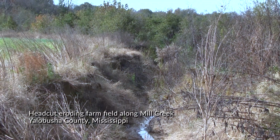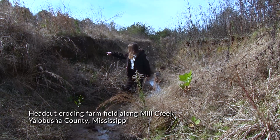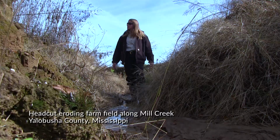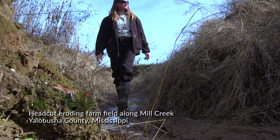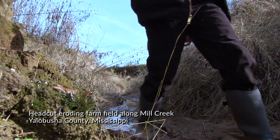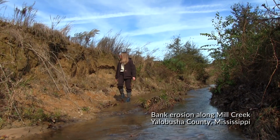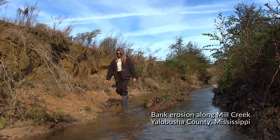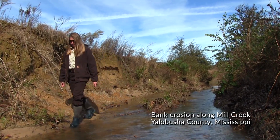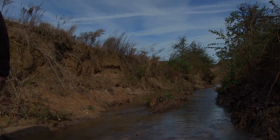When we see some landowner losing land to the stream because of head cutting or bank erosion, we can actually develop projects with them using Fish and Wildlife Service dollars, National Fish Passage dollars, NRCS dollars, our Partners program dollars, to try and benefit them by improving their banks so that they're not losing any more land to the stream, which also benefits the fish and everything that's living in the stream by not increasing the sediment load.